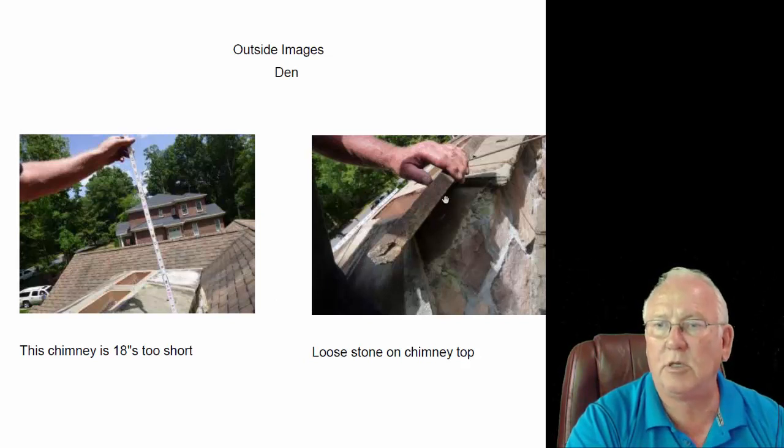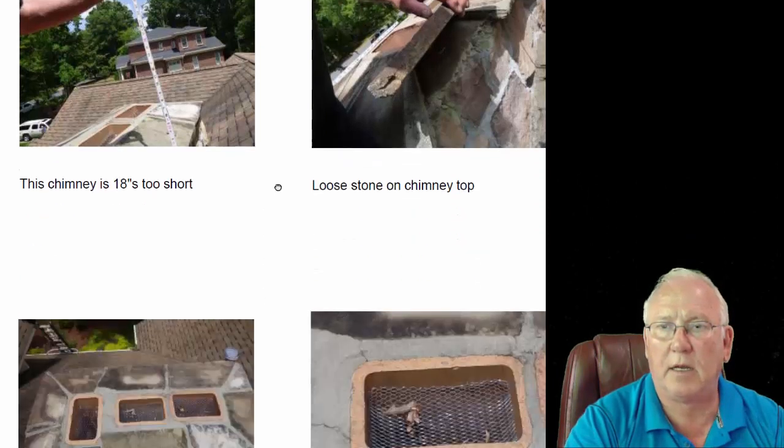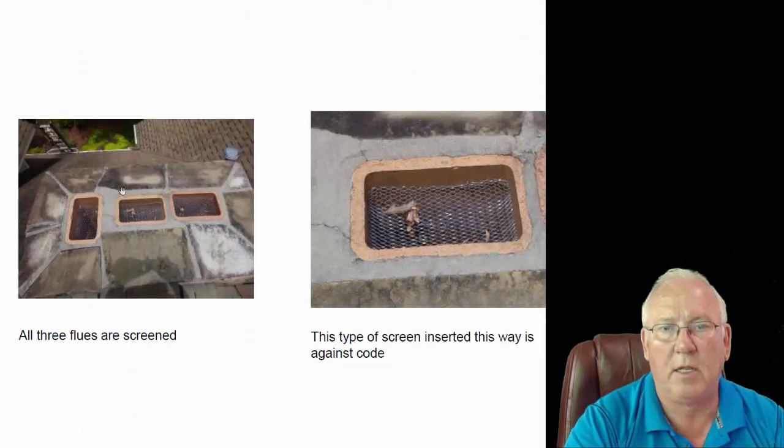Up on top of the chimney, there was a loose stone. You could see me just picking it right out of there. That needs to be reset properly. Here's what it looks like when you shoot straight down on it with the camera. Each one of these flues, we've got a furnace, and both of these belong to the fireplace. Hey, you've got screen in there. This isn't even a regular screen. It's a lath. It's something that a stucco mason uses.